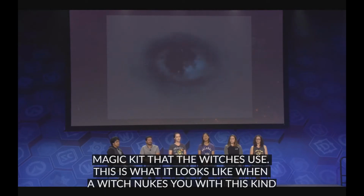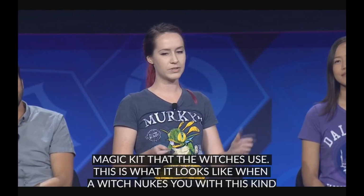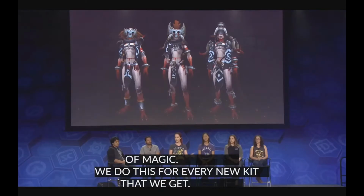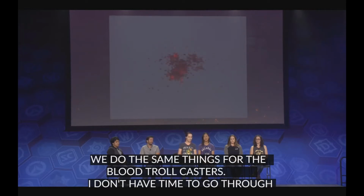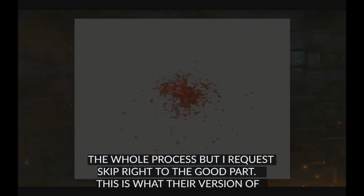And we do this for every new kit that we get. So we do the same things for these blood troll casters, and I don't have time to go through the whole iterative process, but I can skip right to the good part, which is this is what their version of that Nova is, this nasty blood splatter.